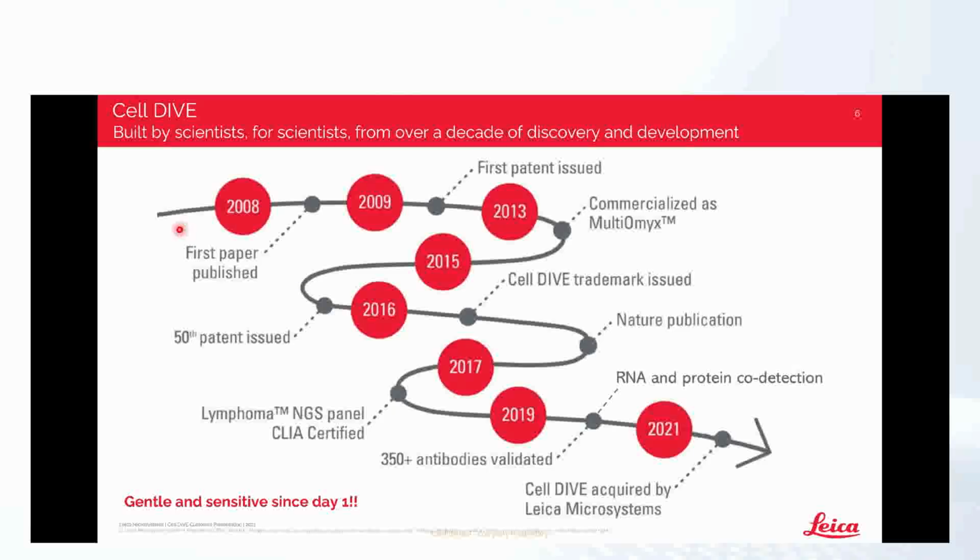The first concepts they were talking about were around 2005, 2008. They started developing it. The first paper was the Gerdes paper in 2013. No, that's the first paper there, but the 2013 paper is probably the one more known. And then it was brought along. I kind of jumped on board about 2017, and then we were acquired by Leica Microsystems in 2021. So I've been with this product for a bit.